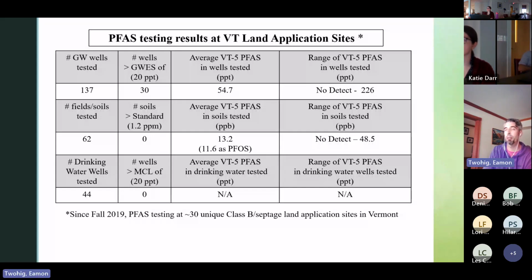And we've tested drinking water wells around these sites, and that is the silver lining to this story, which is that we do not so far have any impacts to drinking water supplies. Fingers crossed we won't, and we continue to check, but so far so good. We've tested about 30 unique sites, and then there are about 3 left. That will show you how many have come offline.